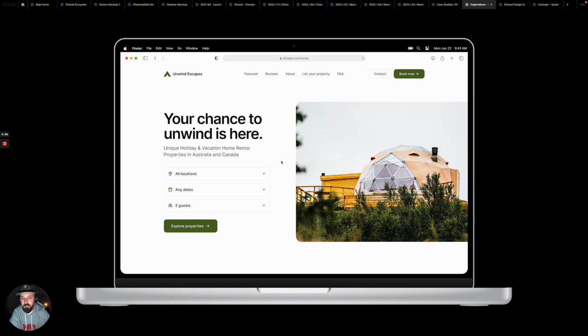So that's the intent behind having these search parameters above the fold. If you can get somebody to include dates or narrow down a location from here, that's almost like jumping the line and skipping a lot of the steps in the process along that conversion funnel to eventually get closer to a booking. So that was the intention here.